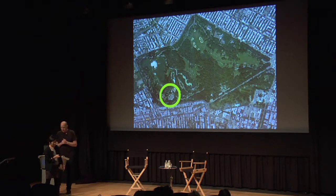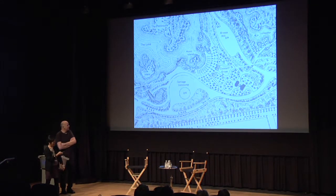So this is Prospect Park, and proud Brooklynites say that Olmsted and Vaux practiced on Central Park, but they perfected it in Prospect Park. So our site is this parking lot. We seem to be attracted to parking lots. This was the original Olmsted and Vaux plan. So this parking lot used to be a carriage concourse.